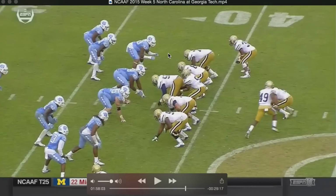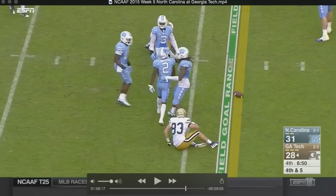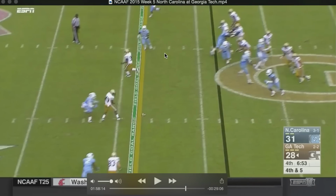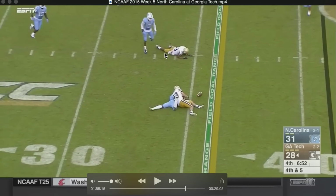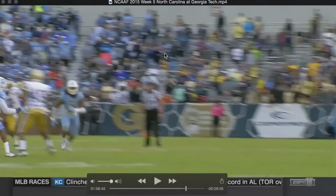So that was 4th and 5 right there. All right. No, this is 4th and 5. Little pass action right there. Throw it. We got to catch the ball. Didn't get the ball. North Carolina ball.